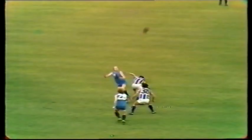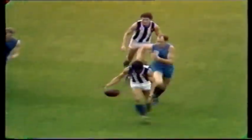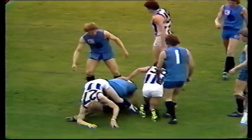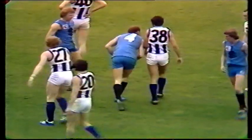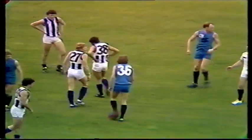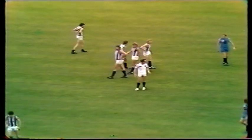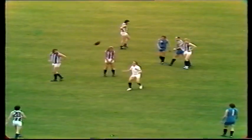Bergen goes through from centre wing, stirred up over half-forward. Sims again. Ray Ramsey working hard. Sims in over the top. Ramsey 38, 27 over the top. Gregg, stalemate, bounce, half-forward line of Sturt. 11 points the difference. North Melbourne lead. 22 minutes into this first term.